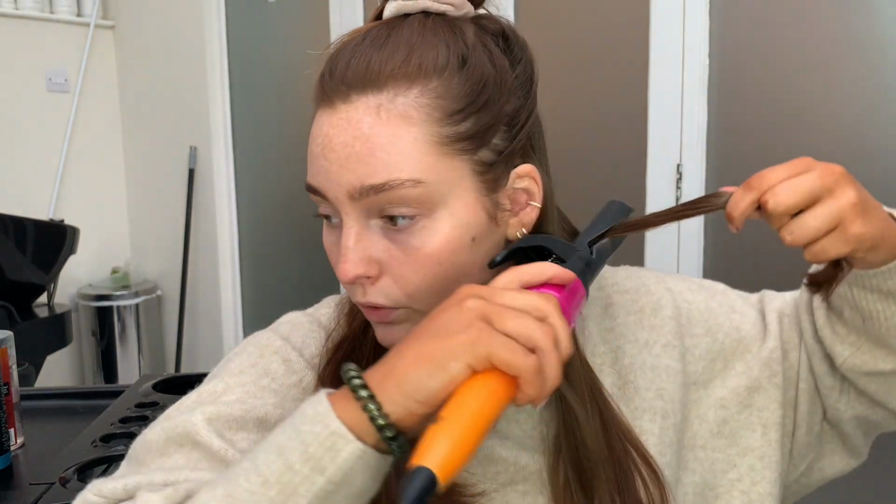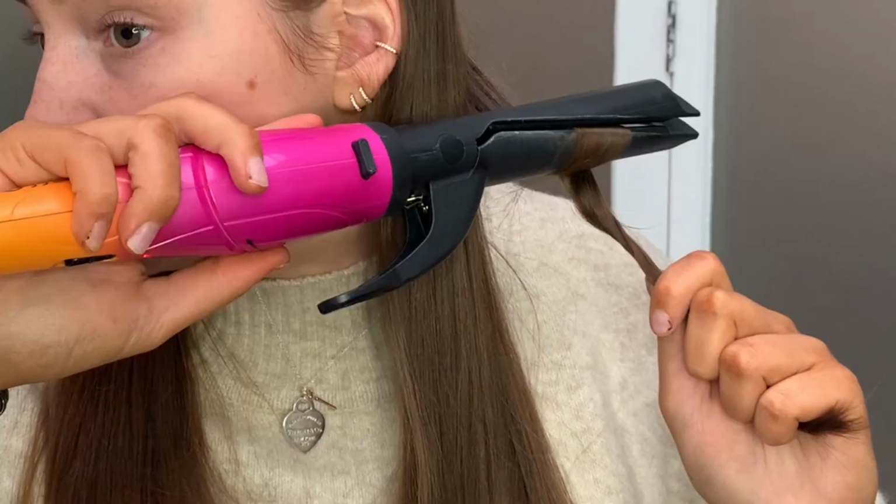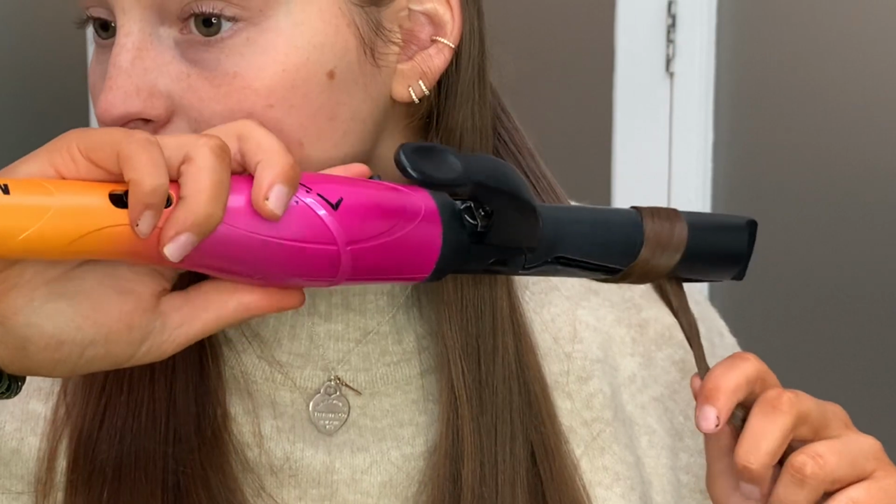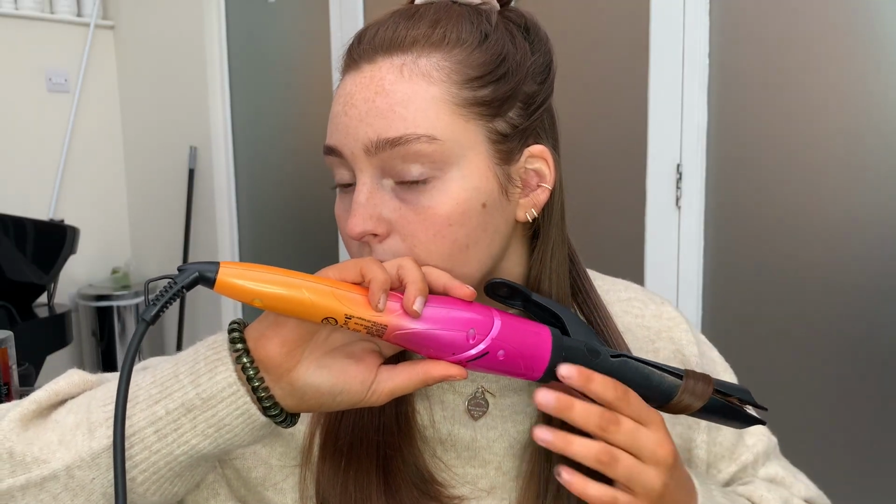So what you want to do is place your hair into the barrel and turn it 180 degrees. Now you want to slowly go down your head, but keep turning it. Then you're going to give your hair a nice bouncy curl. You're going to let it come out, and there you go. It's literally as simple as that. It's so easy. Sometimes I like to take pieces of my hair from underneath just because I find it is at a better angle for me.